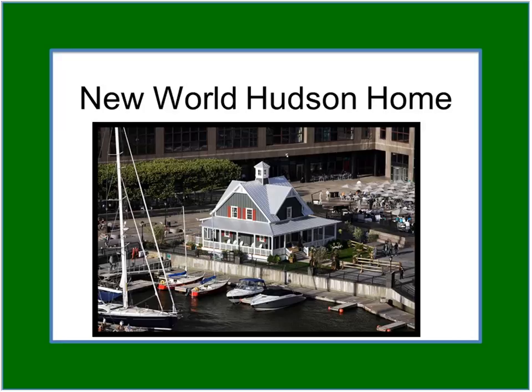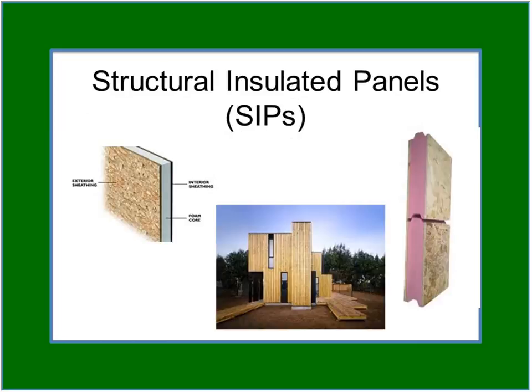It's rather small. It was then later moved to New Jersey, where it was sold and put on a permanent foundation, but it was very unique to see this house built right on the water, right near the water, I should say. The second category that I wanted to go over was structural insulated panels. This was a house that was built in Peru. So all of these types of houses are being built not only in this country, but around the world.